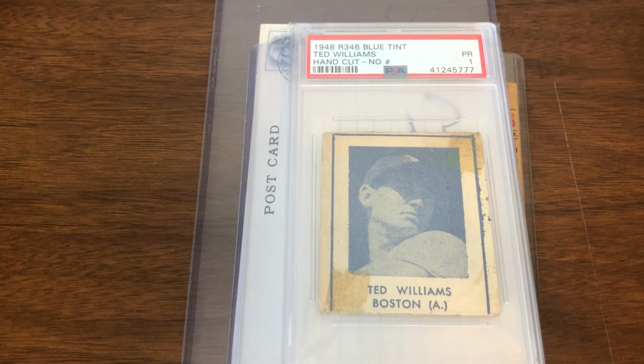So for the numbered variation, the PSA total population is, I believe, 23 or 24. For this no number variation, this is a total population of 12 with 3 higher. So most of them come back authentic because they are hand cut, and those can be quite difficult in getting a good grade. So this is one of the few that got a numeric grade, but a pretty difficult Ted Williams card to get.